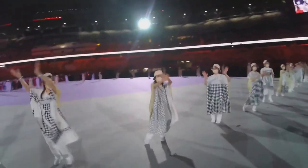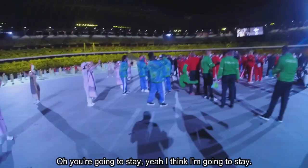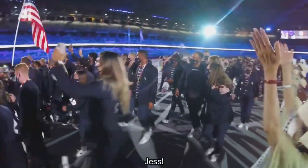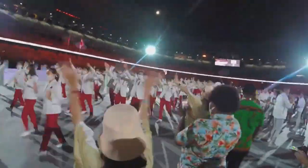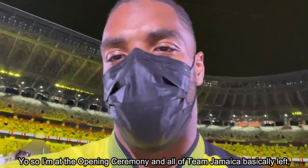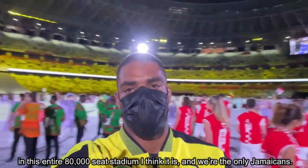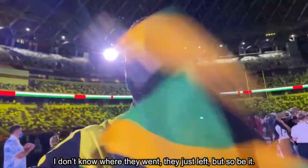Imagine if this is 4 months. The opening ceremony, and all of Team Jamaica basically left. It's just me and Keenan. We are the only ones here representing Jamaica in this entire 80,000 seat stadium, I think it is. And we're the only Jamaicans. I don't know where they went. They just left, but so be it.